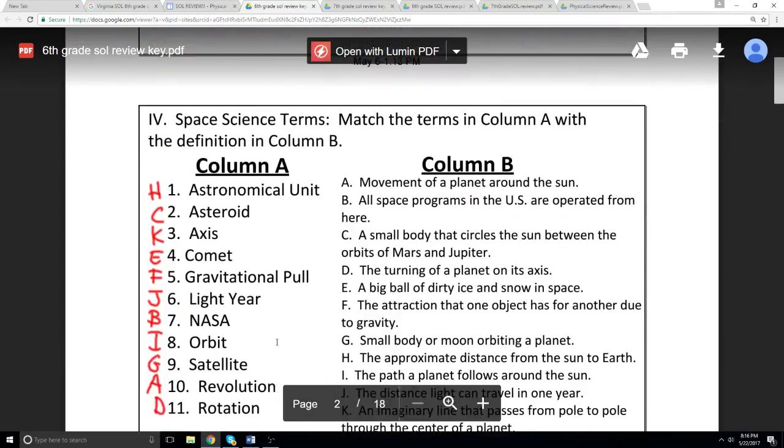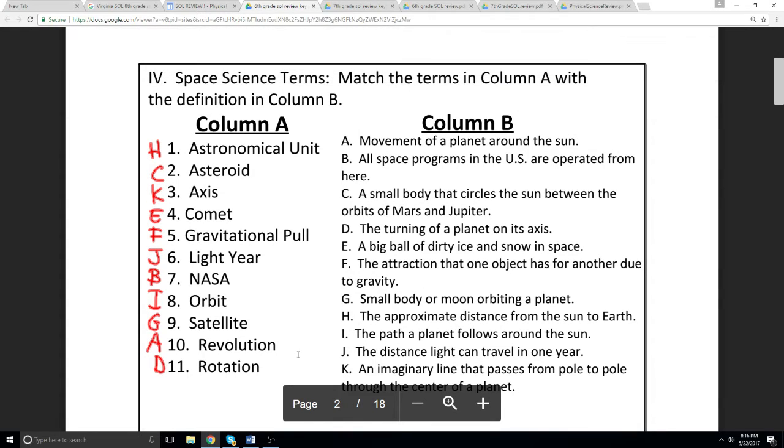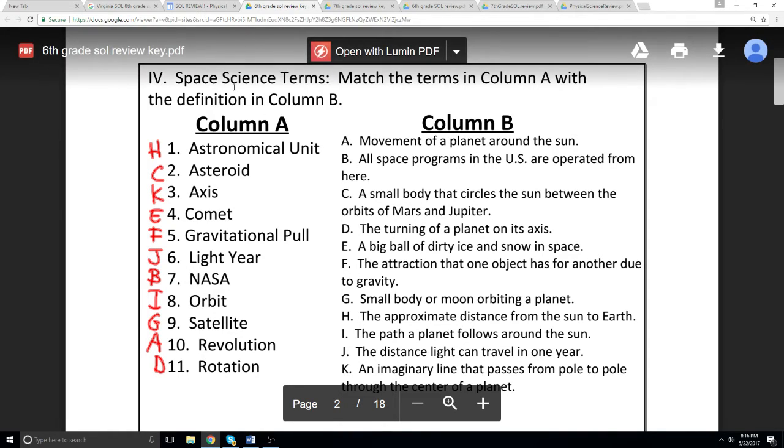So rotation is going to be D there, the turning of the planet on its axis. If it was me testing, I'd mix it up with revolution. Revolution is how we're moving actually around the sun. So rotation is like you're just spinning, and the revolution is the long trip we take to get around the sun.